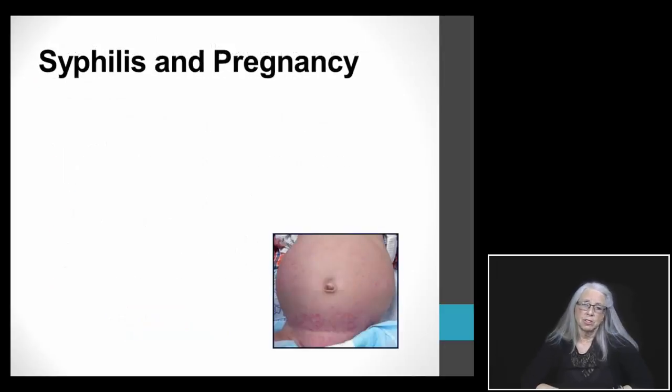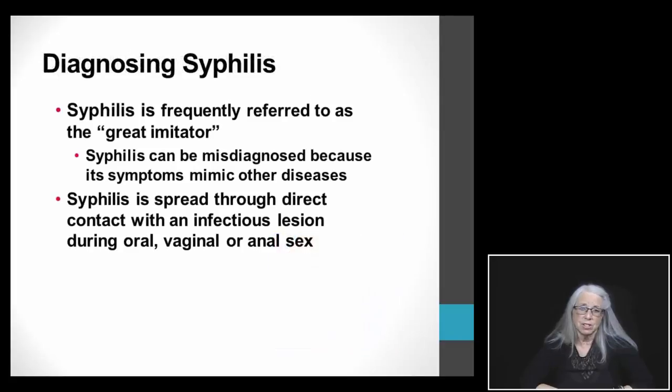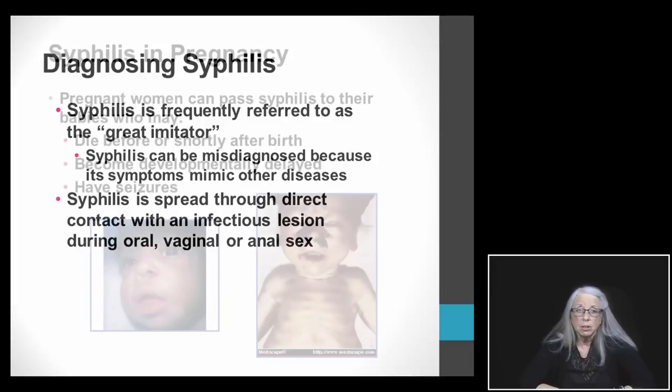Now let's talk about syphilis in pregnancy. Diagnosing syphilis. Syphilis is hard to diagnose. It's frequently referred to as the great imitator because it can be misdiagnosed because it looks like other diseases. Syphilis is spread through direct contact with an infectious lesion during oral, vaginal, or anal sex.